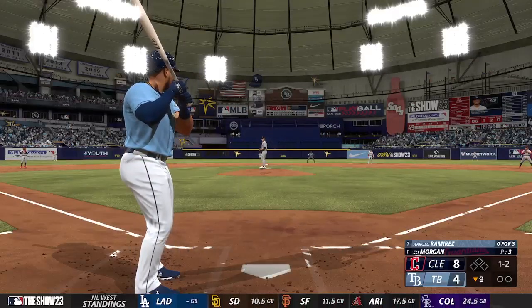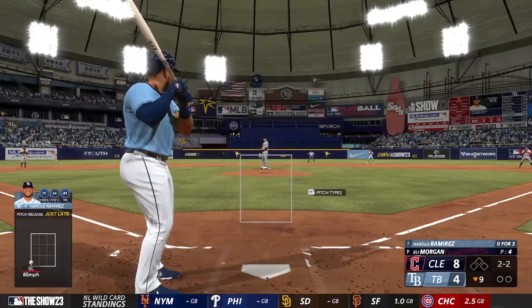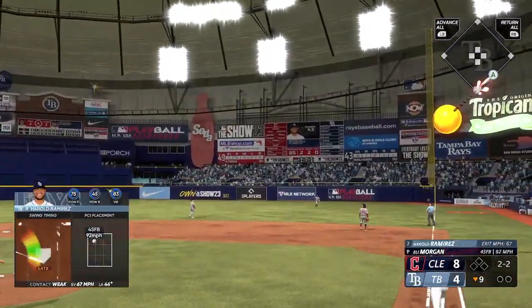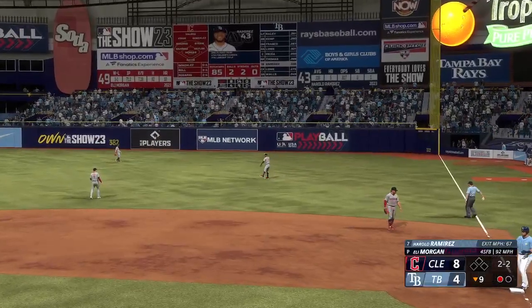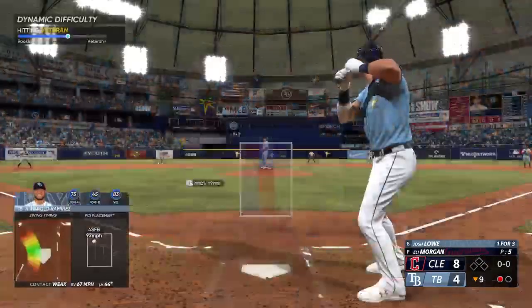Everyone can have a little chuckle there. He's had such a great season. Rarely ever do you see that kind of swing. Next pitch just misses. Ball two. High fly ball, right field. Gonzalez moves under this one, and it's caught for the out. Now batting, Josh Lowe, next to hit for the Rays.